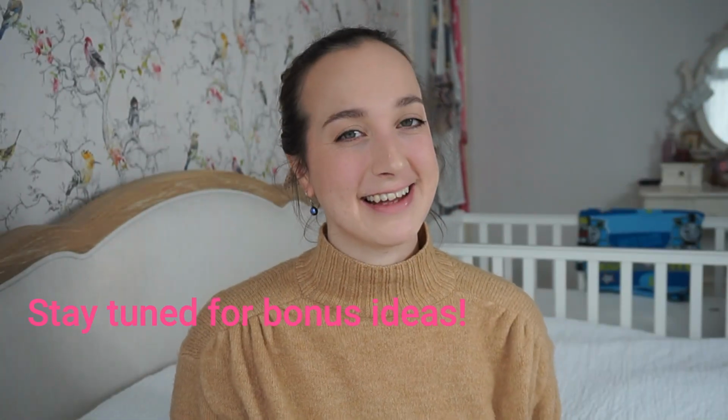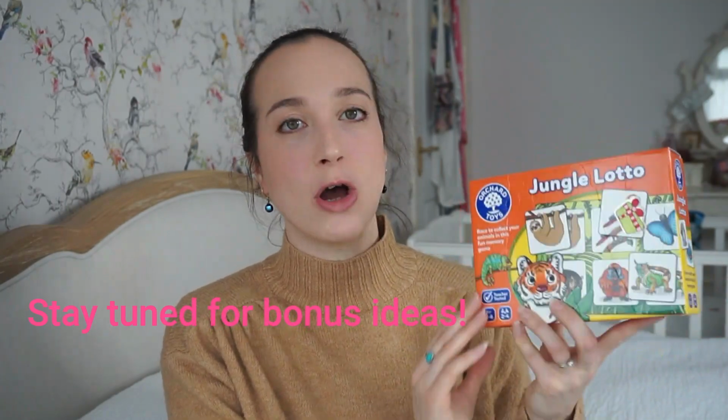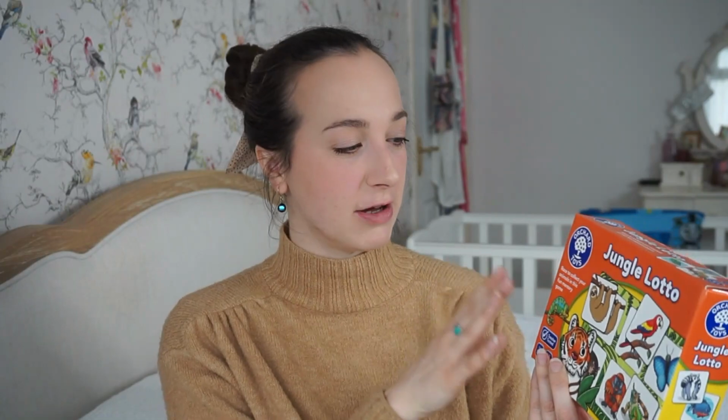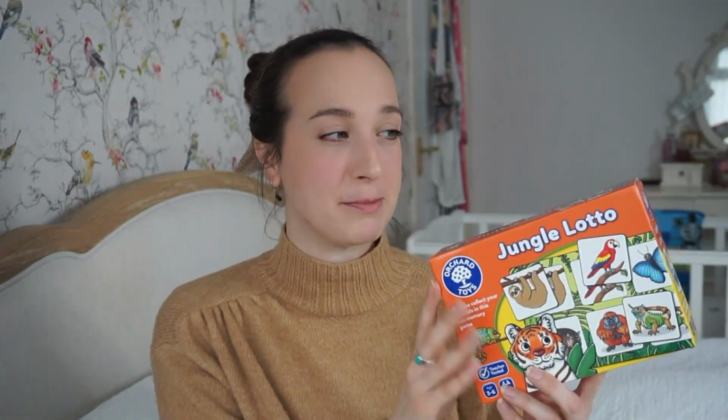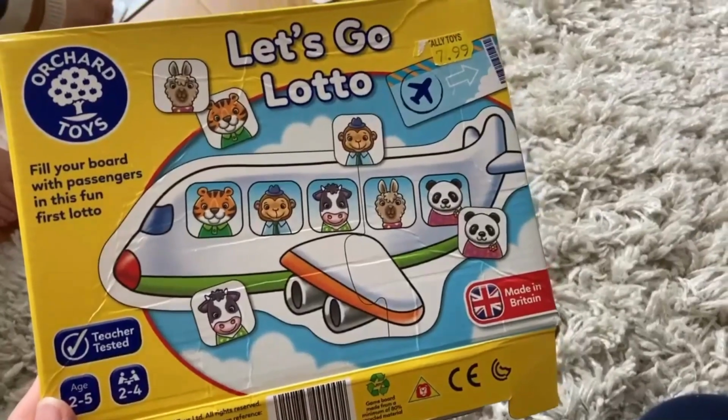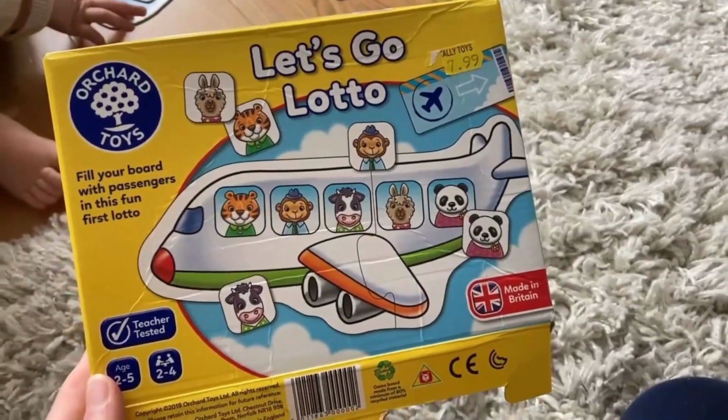The very last thing that I have to show you is this. So Arthur has a couple of these. There is a sticker on here. I told you we like stickers. Yeah, so Arthur really loves this. I hadn't even thought about this kind of thing, but he's actually been bought two from different people. So this one is Jungle Lotto. He also has another one, I can't remember what that one is called. And this one, I think, does say age 3 to 6. I don't really know why.